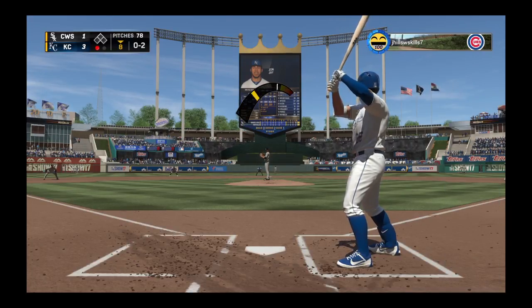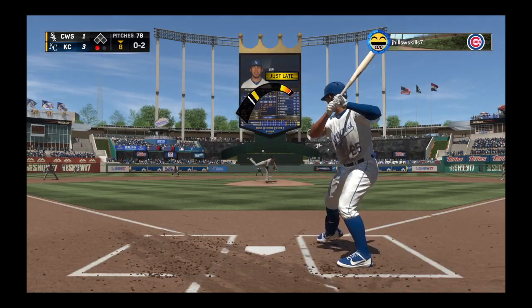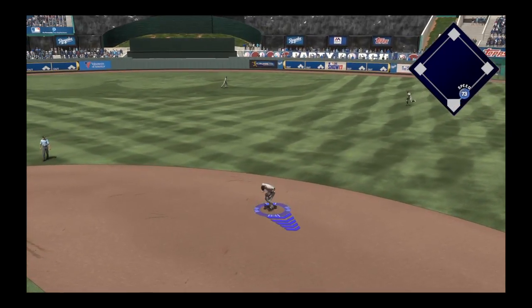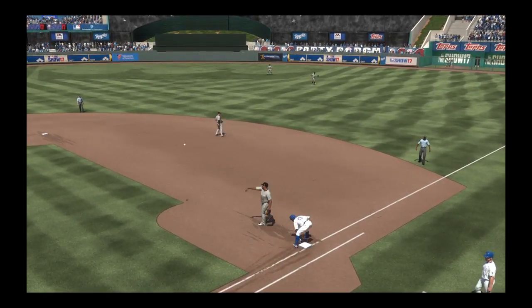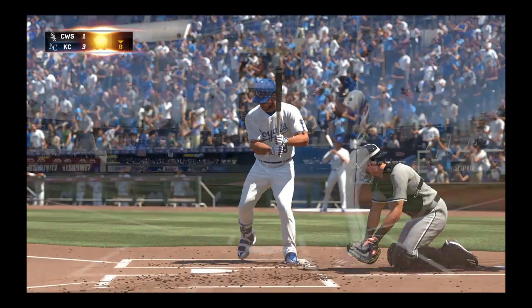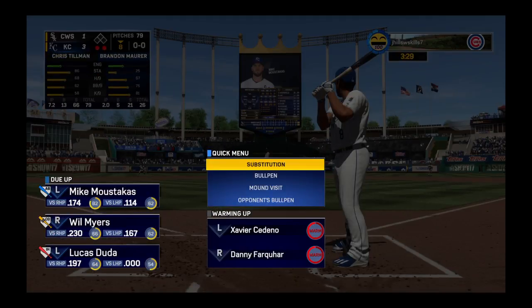He's ready. Here's the 0-2 pitch. Towards second. In time to first, and there are 2 away. The third baseman, Mike Moustakas, now comes in 1 for 2 with that home run he hit earlier.